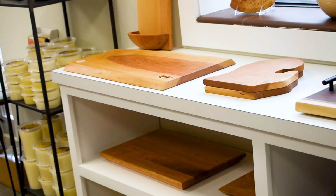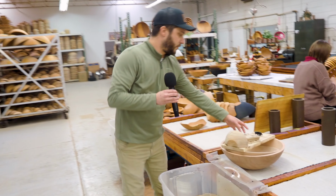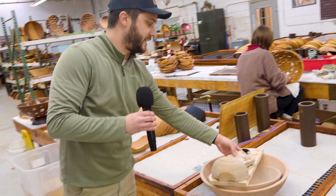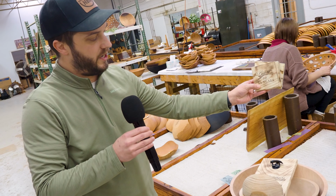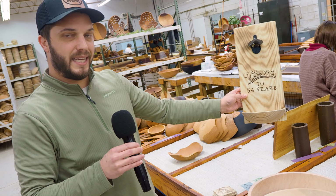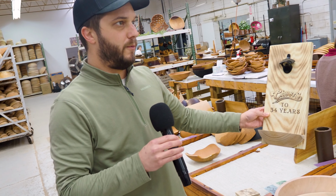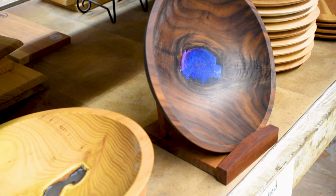This order here is actually going to Napa, California for restaurants. We work with a lot of different restaurants who will use our boards as cheese boards or bowls in their restaurant. So here's a fun order we're doing for a gentleman who's retiring from Mary Free Bed in Grand Rapids. This is a set of coasters that has engraved on it, cheers to 34 years, and then a torched bottle opener. So we're always trying to come up with different ways that we can utilize all of our wood. We give a lot of creative freedom to our employees to come up with different designs, which is a lot of fun.